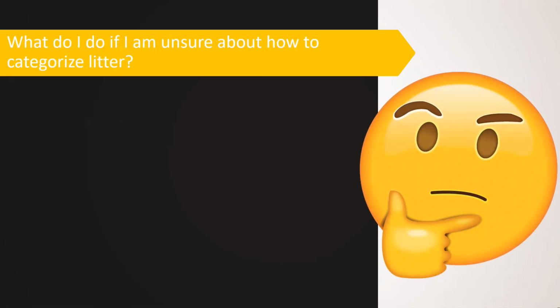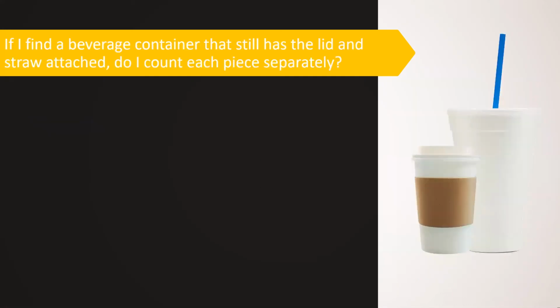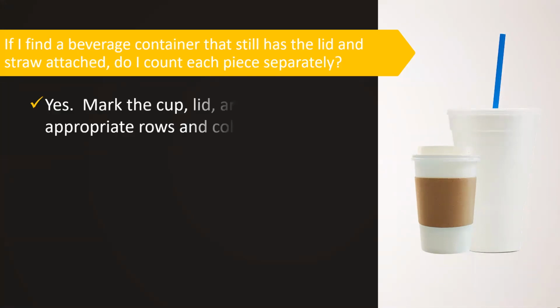What do I do if I am unsure about how to categorize litter? Use the data collection reference sheets. Ask the site coordinator. They will be able to provide you with guidance. If I find a beverage container that still has the lid and straw attached, do I count each piece separately? Yes. Mark the cup, lid, and straw on the appropriate rows and columns on the data collection sheet.